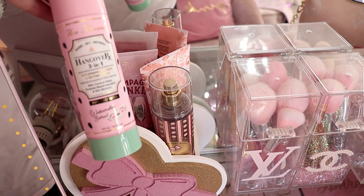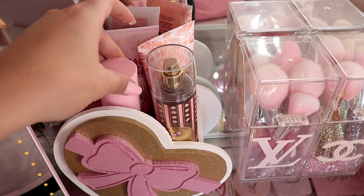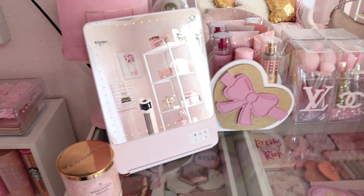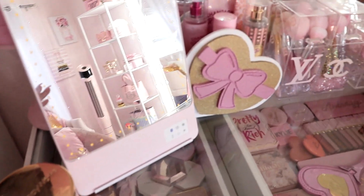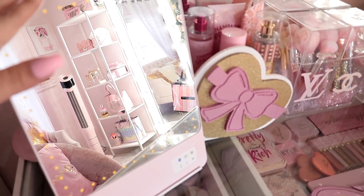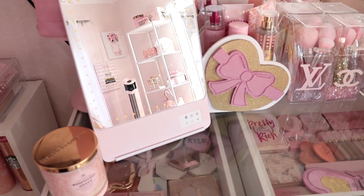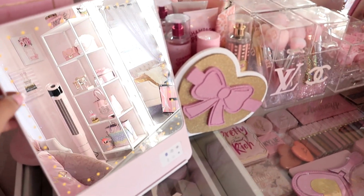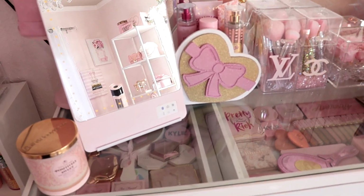And then I just have my setting spray here, the watermelon one from Too Faced. It is so good. And then over here I just have this Riki Riki mirror. I've had this for a few years, but I haven't used it in the past year. It was sitting in one of my drawers. But this is a good lighted LED mirror that you can take with you when you travel, or just take with you, like if you're doing your makeup in your bed or in your bathroom. This is a good mirror. So I just wanted to go ahead and put it out.